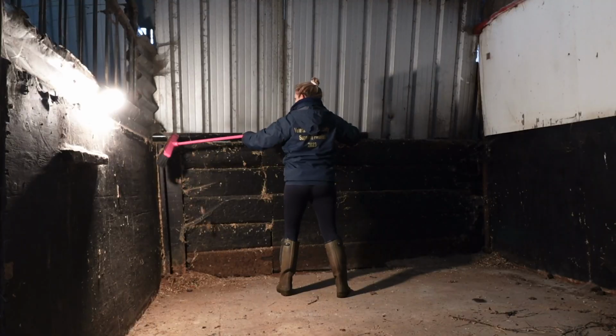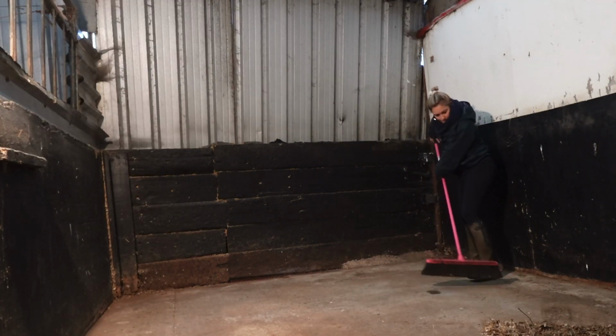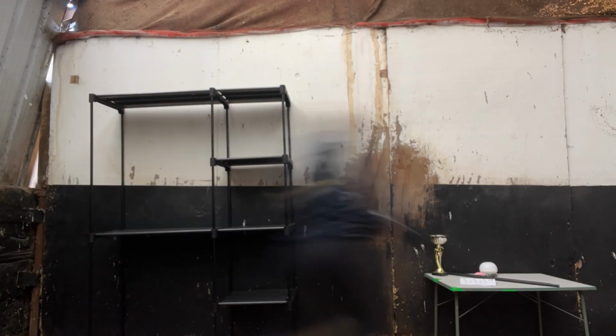So the OGs again will know that this was Dublin's old stable when she first moved here, and it had just been left. It's a bit of a mess. The pigeons had been making nests and dropping it all over the floor, so I had to come in here and really give it a good clean, decobweb it, and just sweep it all out. But it's going to make a pretty good room. So I then ordered lots of flat pack and lots of bits off Amazon. Built flat pack, which I absolutely hate doing. And now I have a tack room.